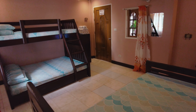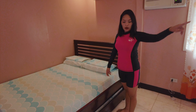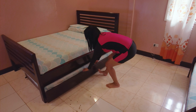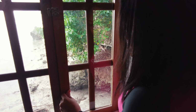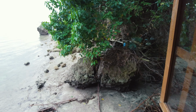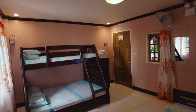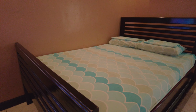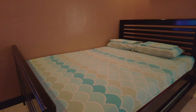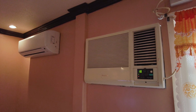This is the 4,000 pesos, good for 6 persons. So basically 2 here, 2 there, 1 there, and this one, pull out bed. Ayan, may bintana sila dito. So ito ata yung pinakamura nila dito guys, 4,000. Still affordable. In this room actually, nothing fancy. Basically, this room is only for sleeping. It's quite comfortable somehow. And they also have the aircon.